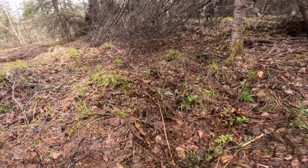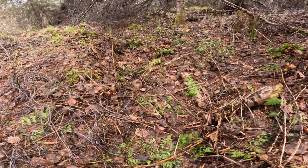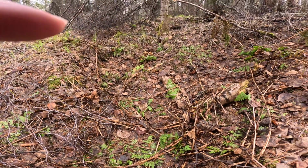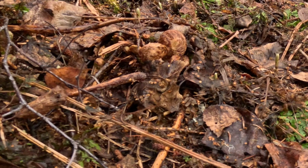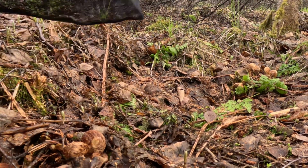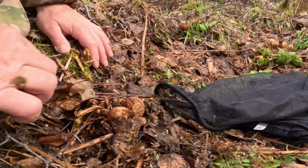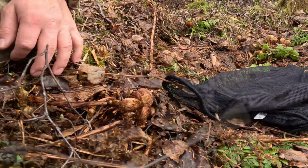4, like 5 big patches of these ferns to harvest. So we're gonna go ahead and harvest some of these and make sure to leave plenty. Yeah, so I almost thought I forgot my bag, but we're just gonna snap a couple of these off, enough for a panful for me and my wife to eat like fresh asparagus. So we got a nice little patch here.